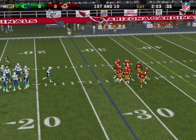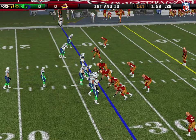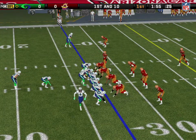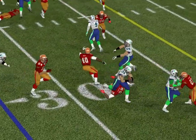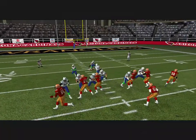Let's go one deep. Set. Williams, the motion man. Is there on the stop at the 36-yard line.